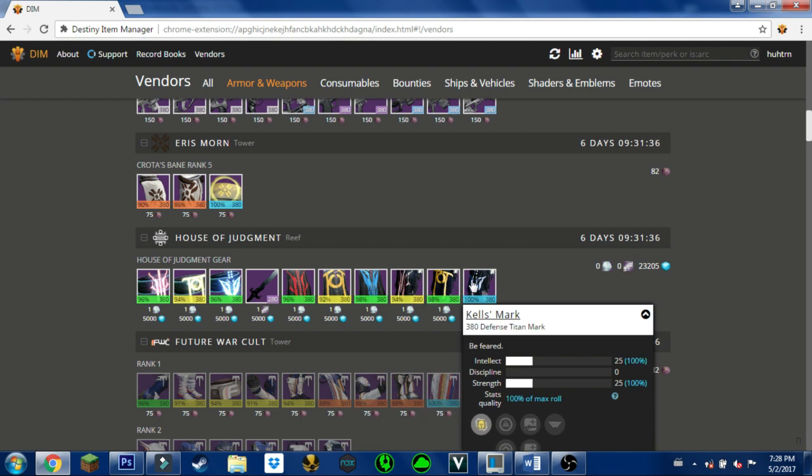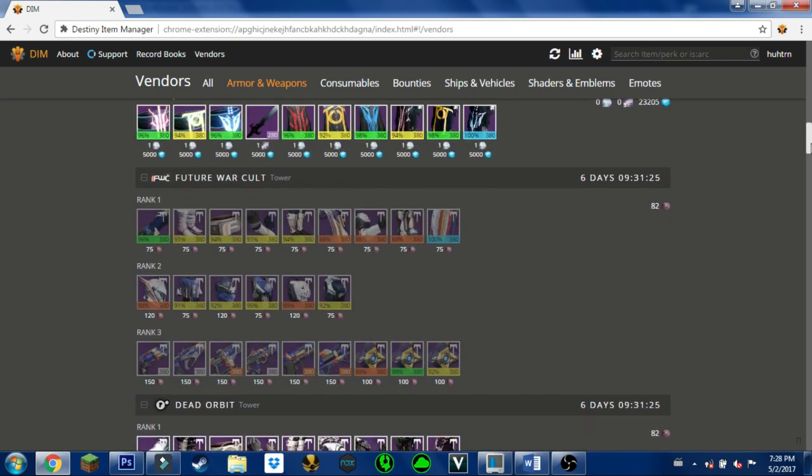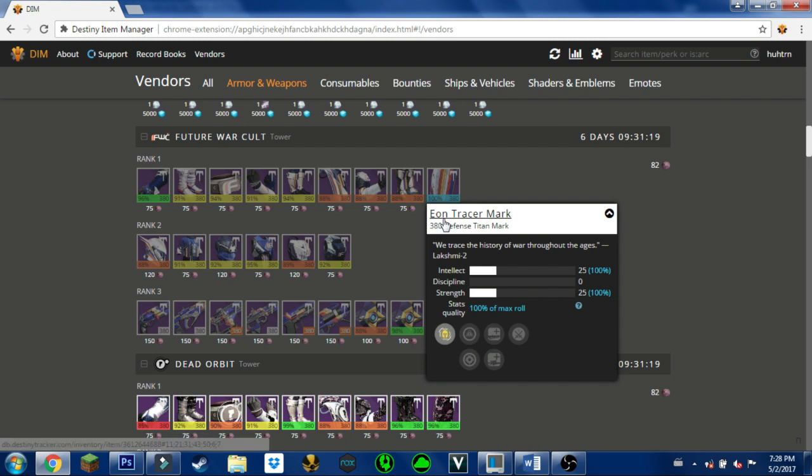We've also got a Titan Mark that's going to hit the 100% mark, which is going to be intellect 25 and strength 25. There's a lot of intellect and strength this week. I'm really quite impressed by that. Okay, moving over to Future War Cult. We have a 100% build for the Titan Mark, and that's going to be intellect and strength again for 25-25.